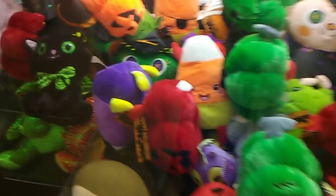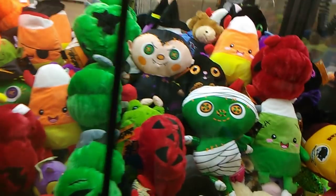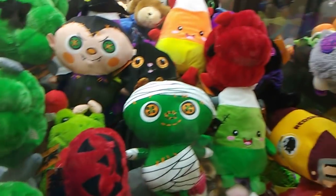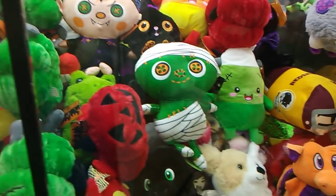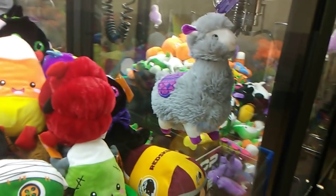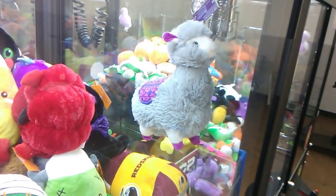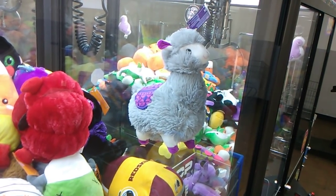Wow. I hate to do this, but I might just leave it. I'm $3 in. What's underneath of that green pumpkin? Another one of those cats. Oh, look at the new llama. Look at the new llama. I'll take a picture. Isn't that the camera button? There we go.